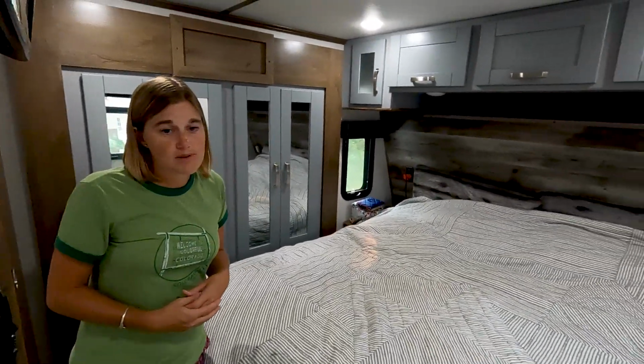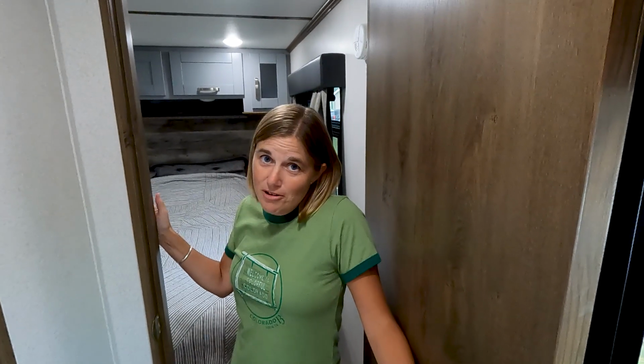The biggest benefit to a dedicated bedroom is the door, because when I stay up late and Ari wants to go to bed early, he can shut the door. And when he gets up early and I want to sleep in, let's just say the door has come in handy.